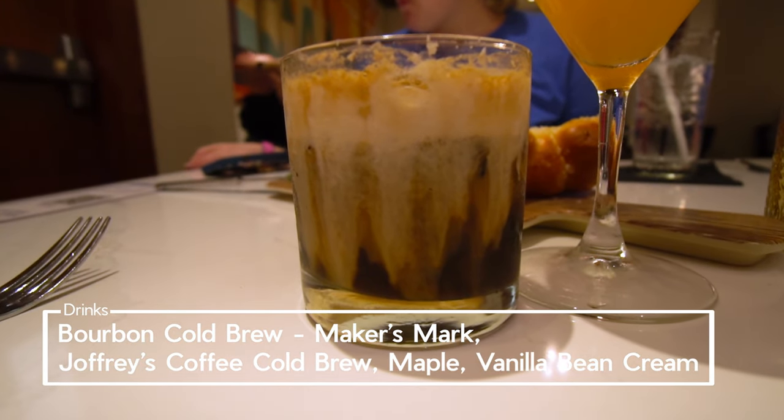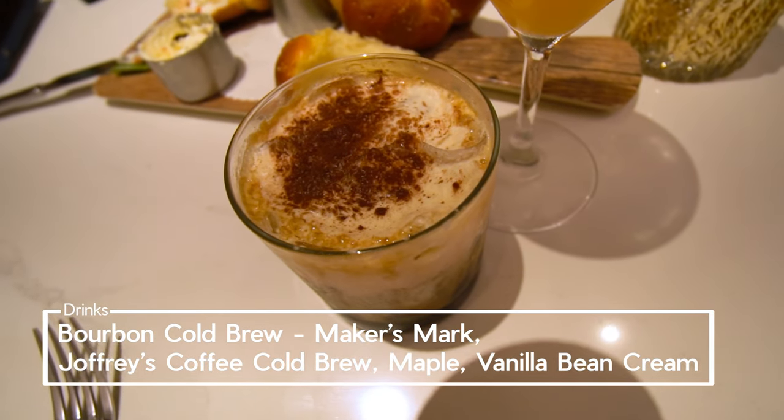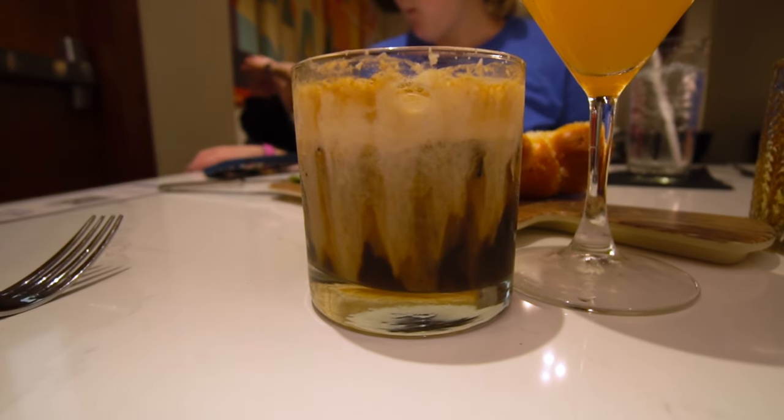And then for my drink, I got the bourbon cold brew, which I love because I love coffee. It has Maker's Mark, Joffrey's coffee cold brew, maple and vanilla bean cream, which I love because you can see all the different layers going on. And it's dusted with, I would assume, maybe some cocoa powder on top. If you love coffee in a cocktail, this is really, really good. It's incredibly smooth, very creamy from that cream. Not super boozy. Yesterday in Epcot, I got the Tipsy Ducks in Love. It tastes a lot like that, but much more creamy and less of that tea, because this doesn't have tea in it, but they're very similar cocktails, I will say.